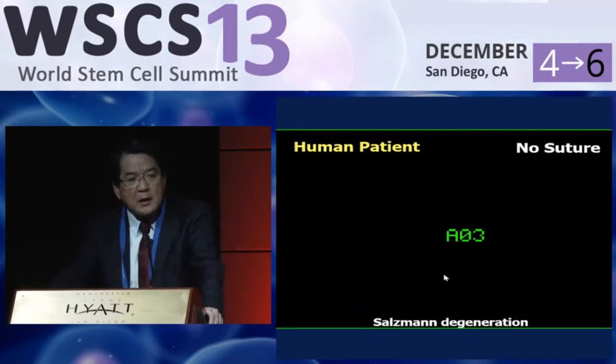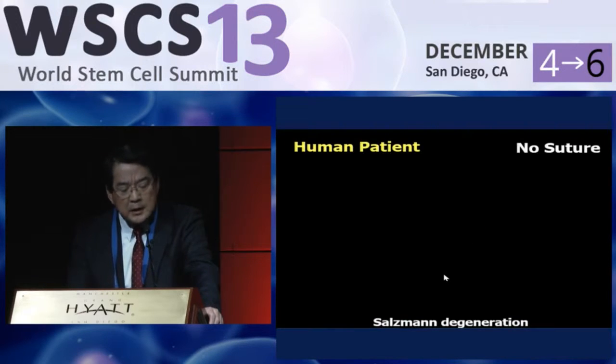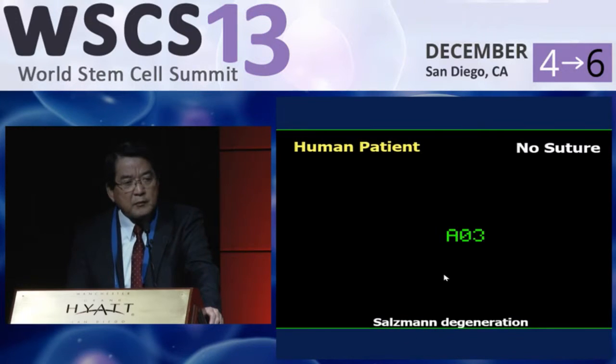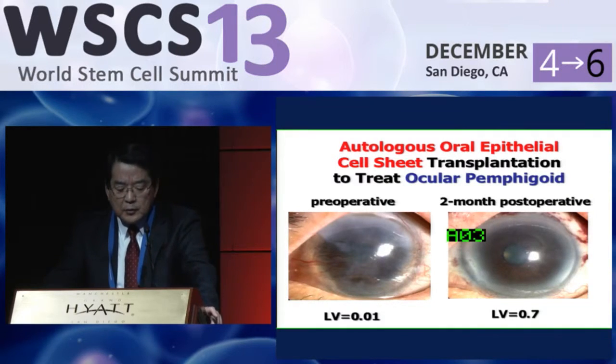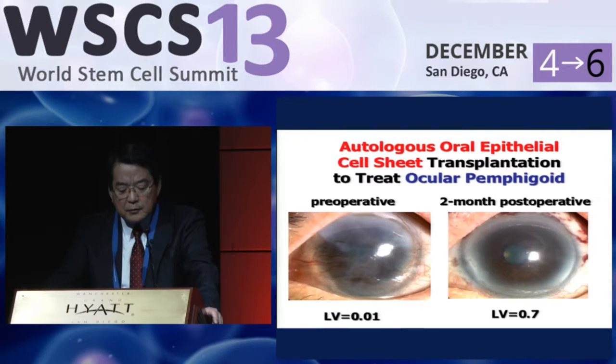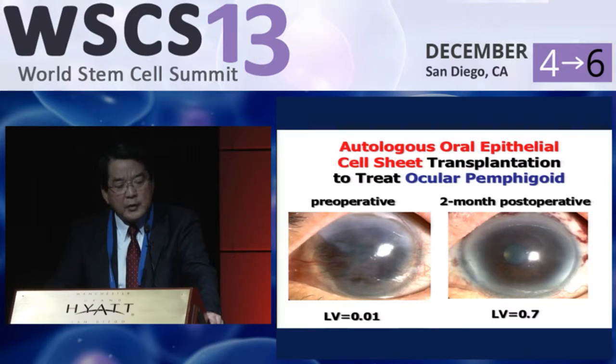We published one article in 2004 in the New England Journal of Medicine, following 4 patients for 1.5 years. And this is very effective. You can see the opaque cornea become very transparent. We have already treated 30 patients in Japan and 25 patients in France.